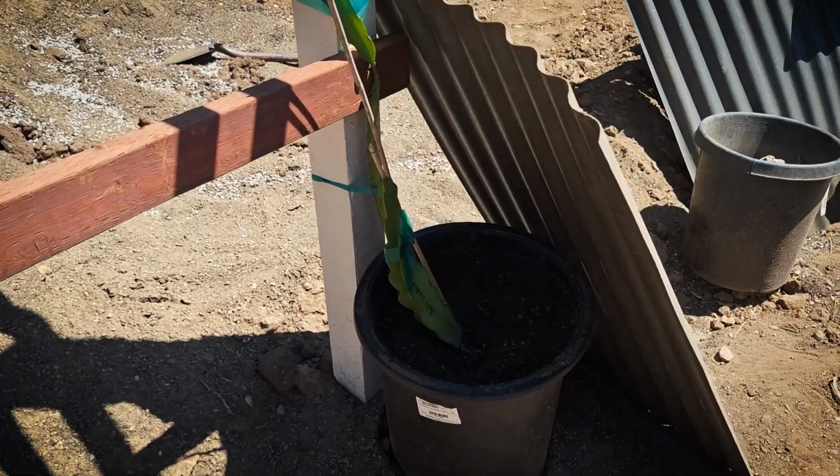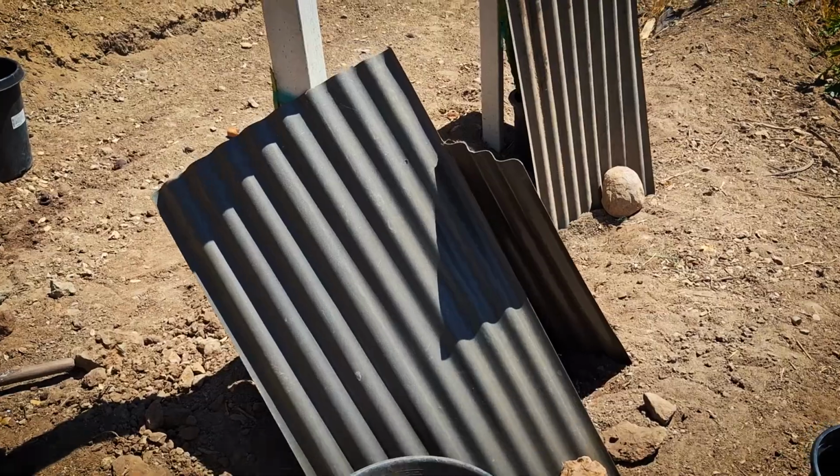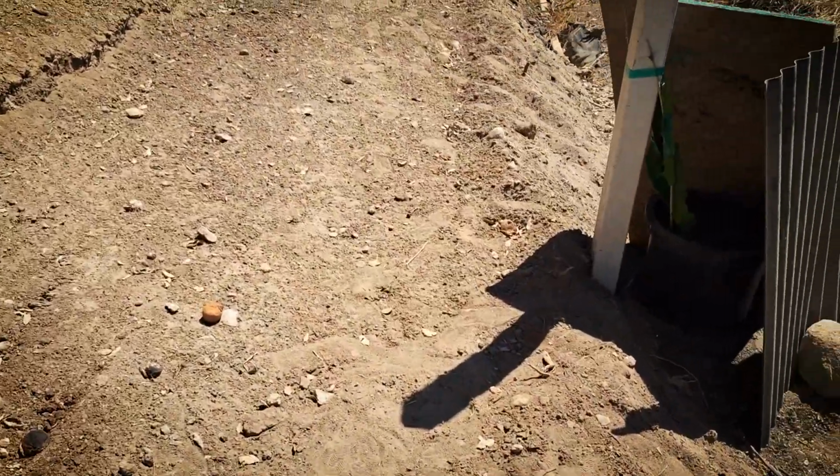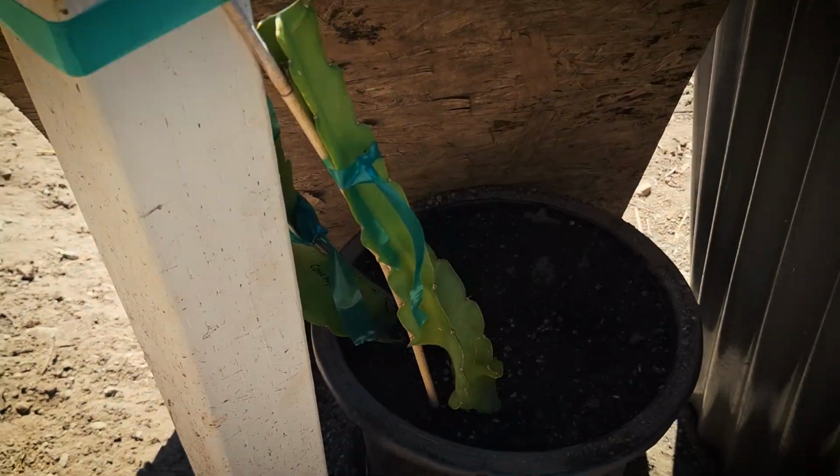This is Paul's Laverne Pink. We also have Cosmic Charlie, and what was the other one? Oh, gosh, I forgot what we planted down here. Oh, Connie Mayer. Yeah, so this one's the Connie Mayer.